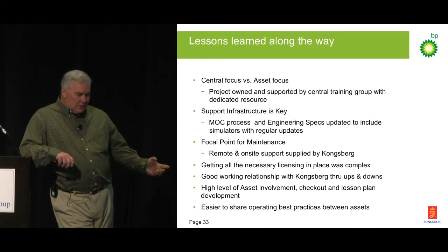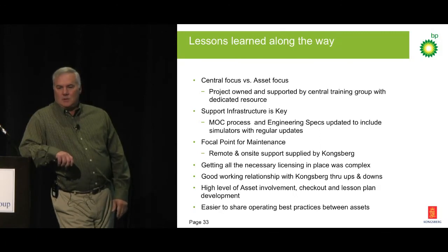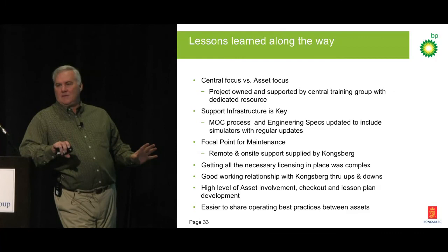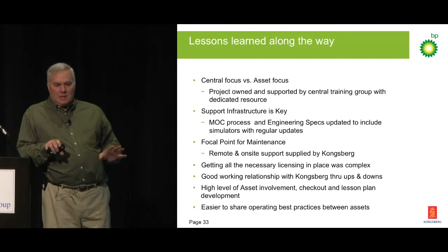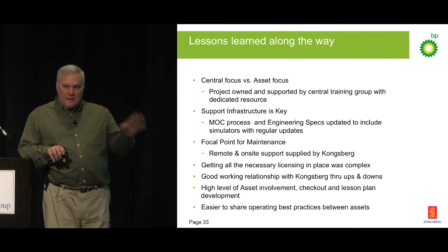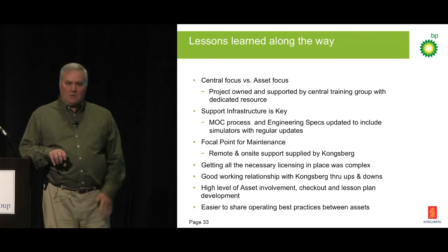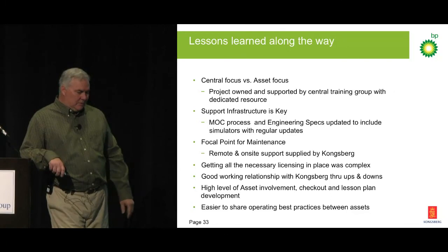We have a great working relationship with Kongsberg, ups and downs. It was a big project. We started out this project to build simulators for 7 assets. We divested 3 somewhere in the middle of the project. 2 of those assets we had already started working on and building the models for. So you know how that goes. Now we have to start over, so the project's delayed. But a great working relationship with the vendor.